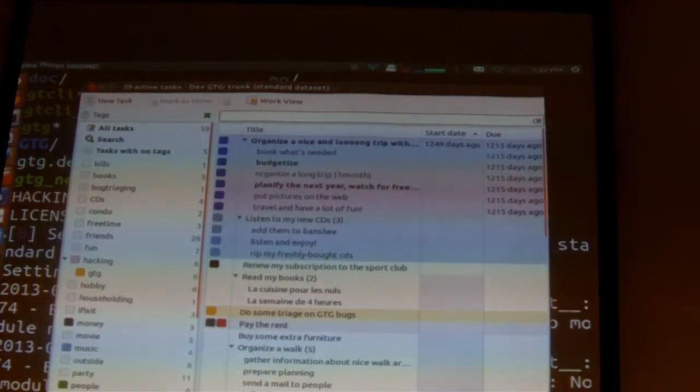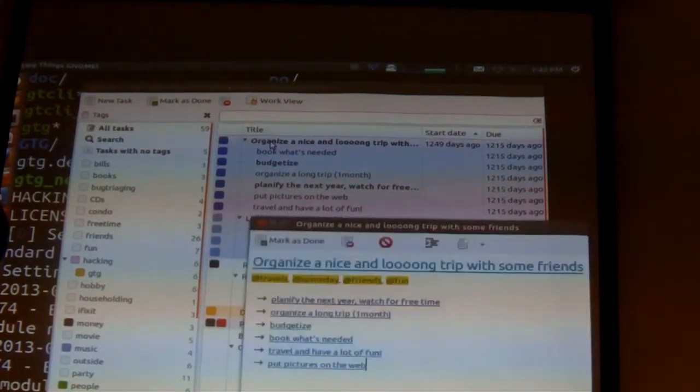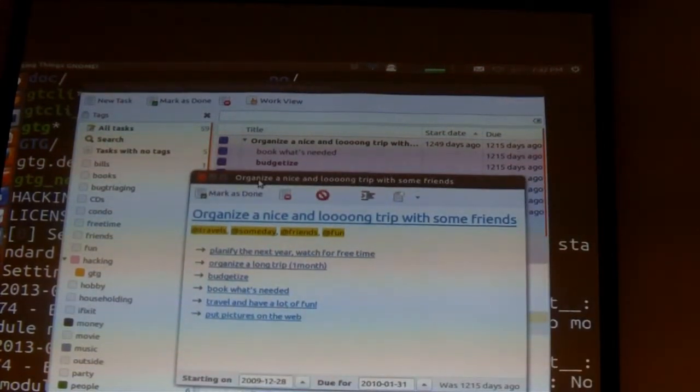So basically, you have a list of your tasks, and you can organize it quite easily, where every task has its title. And you can put there a list of tags for easy navigation, and you can do subtasks. You can put there also some notes for the task. So it's quite a cool editor.